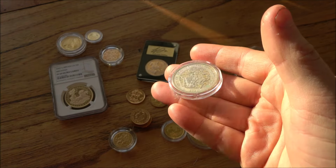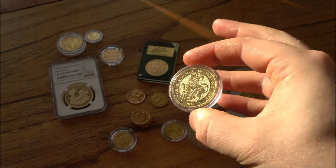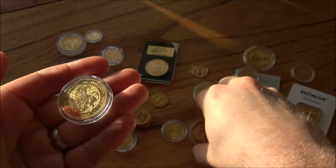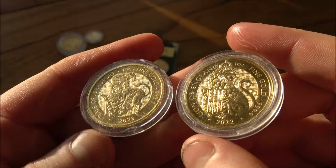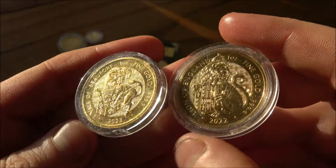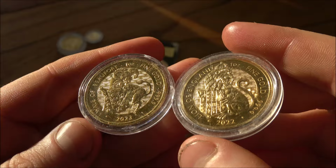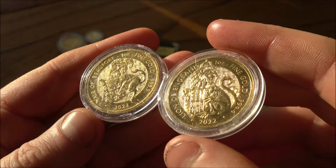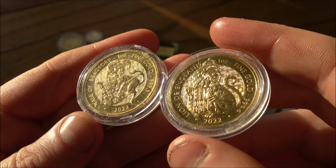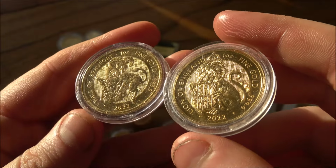Now, there are a variety of different things that you can do with bullion. You can have some semi-numismatic coins like the Royal Tudor Beast series, the Queen's Beast series. My experience of those in terms of liquidity is an interesting one, because Queen's Beast 1 ounce golds, of course, have a pretty decent premium on the Griffin, the Lion, the Dragon, etc. But they're difficult to sell at those premiums.